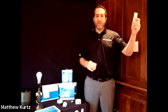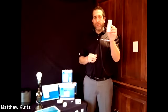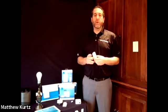So I have this set by my door. When I walk in, my light's going to automatically turn on. I can go wash my hands, so I don't have to touch things in my house. So sensors are a great way to do hands-free control.